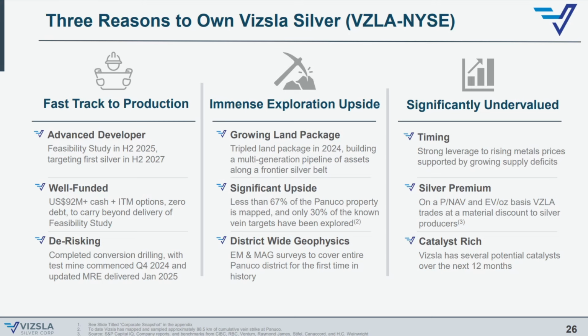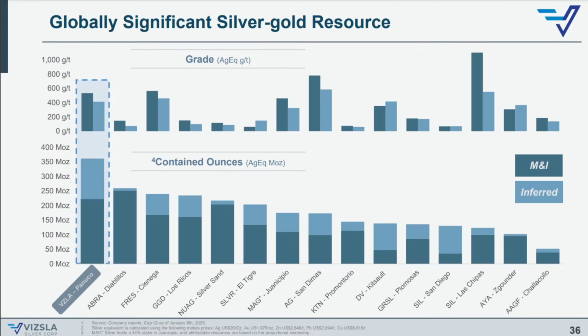So here are 3 reasons to own Vizsla Silver. First of all, they have a fast track to production, a feasibility study that will happen later this year, and they are well funded with 0 debt. They have a growing land package which has tripled in 2024. 67% of the property is mapped and only 30% of the targets have been explored. The project is significantly undervalued with a strong leverage to rising metal prices, and Vizsla Silver have several potential catalysts over the next 12 months.